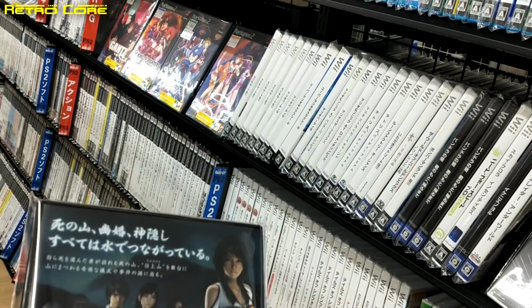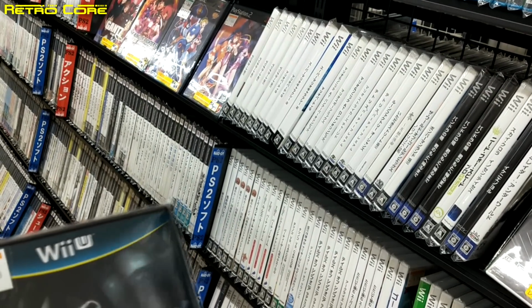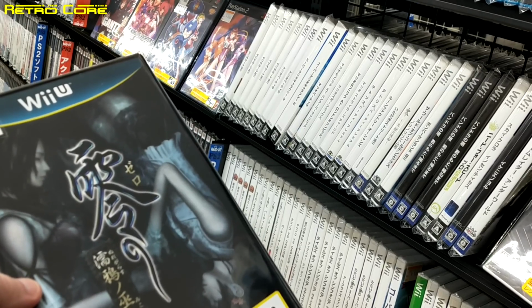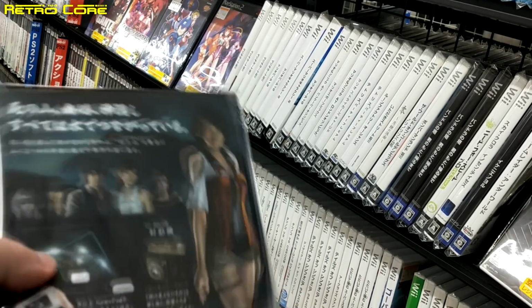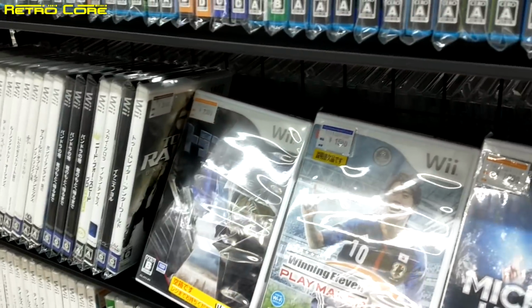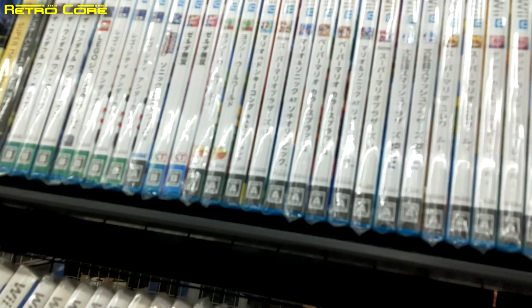Here's one for the Wii, or Wii U I should say. I was kind of tempted by this, but you know, I don't have a Wii U and I don't think I'll go and buy a Wii U just to play that game. Plus, I'm pretty sure that's on the PlayStation 2 anyway. Or were they the first 3 games?